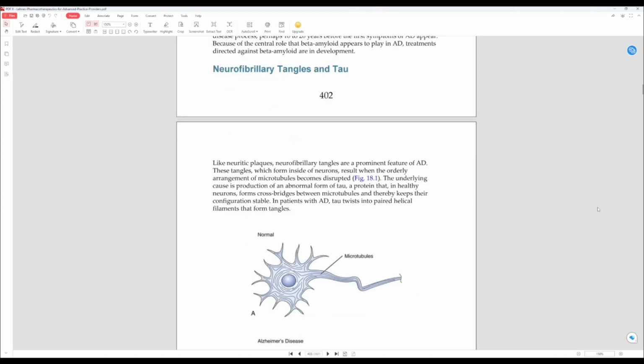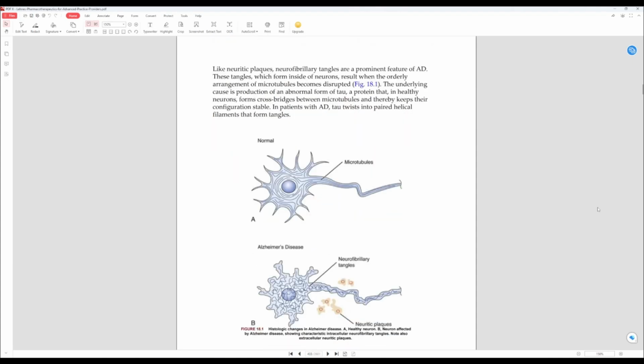So, the neurofibrillary tangles of tau. Like the neuritic plaques, neurofibrillary tangles are prominent features of AD. These tangles, which form inside the neurons, result when the orderly arrangement of microtubules becomes disrupted. The underlying cause is the production of an abnormal form of tau, a protein that, in healthy neurons, forms cross bridges between microtubules and thereby keeps their configuration stable. However, in patients with AD, tau twists into paired helical filaments that form tangles.